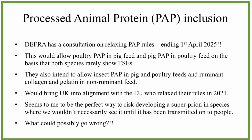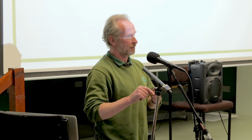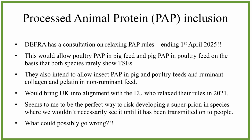So this would basically allow poultry PAP into pig feed and pig PAP into poultry feed, on the basis that both species rarely show transmissible spongiform encephalopathies. As I've already said, when you've got a prion passing through a species that it's not supposed to show in, but you've also chosen a species where it tends not to show, you've got even less warning that something is coming through that process. So what they think is a safety net may actually be a hidden opposite. They also intend to allow insect PAP into pig and poultry feed, and ruminant collagen and gelatin in non-ruminant animals as well.